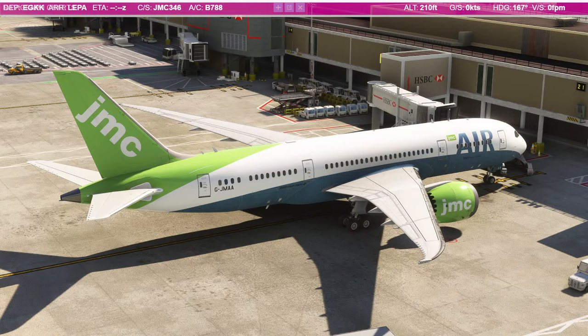This 787-8 is from Kuro. It's on flightsim.to, Jamie. Highly recommend it. Highly, highly recommend it. Absolutely brilliant.